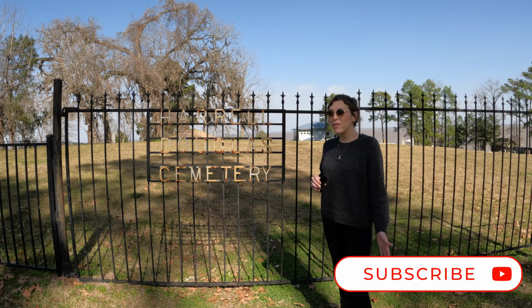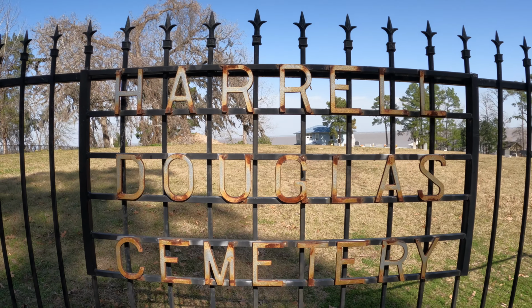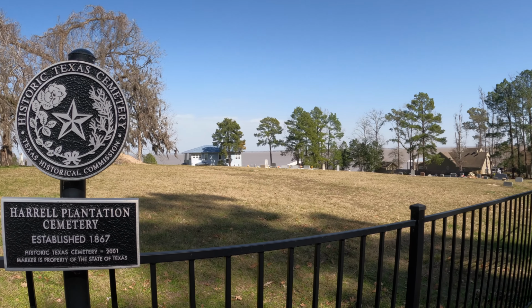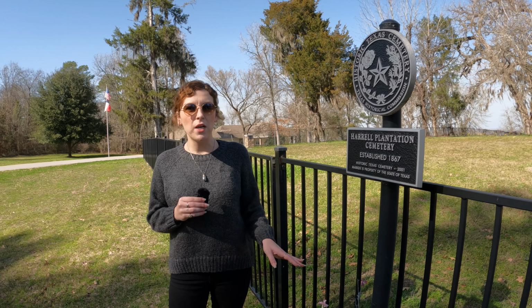Hey y'all, here we are at the Harrell Douglas Cemetery. It was founded in 1867. We have a historical marker here as well that was put here in 2001. What a beautiful cemetery. The location is divine.